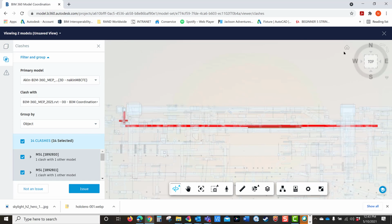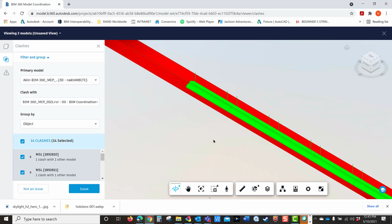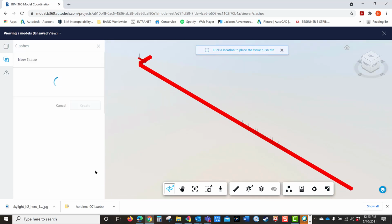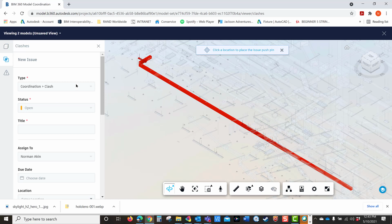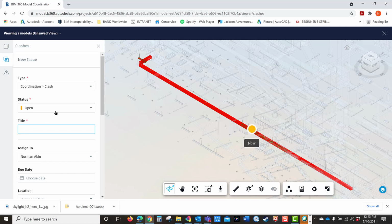Okay, so there's my clash reports, and I'm just going to give myself a different view of this. So there's all my objects that are clashing. Okay, and I'm going to create it as an issue. So I'm going to create a new issue. And with this issue, it says it's a coordination clash. The status of this is open. So I'm going to pick a location, which I'm going to pick that area right there, those lamps. And I'm going to title it, and I'm just going to say light in duct.